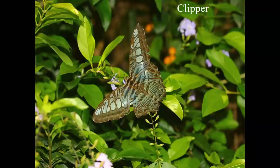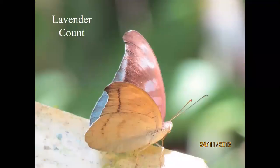Clipper. Clipper has three subspecies, but there is still no record of its subspecies in Mizoram. We do not know which subspecies. We have not tested it yet. This one is Lavender Count. It's found only in Dampa Tiger Reserve.